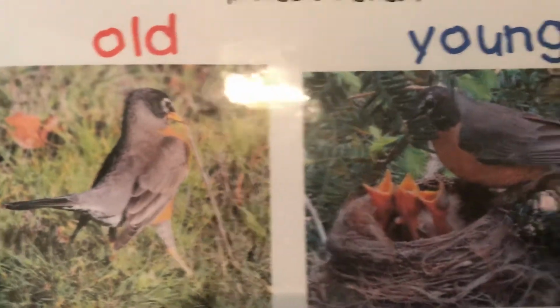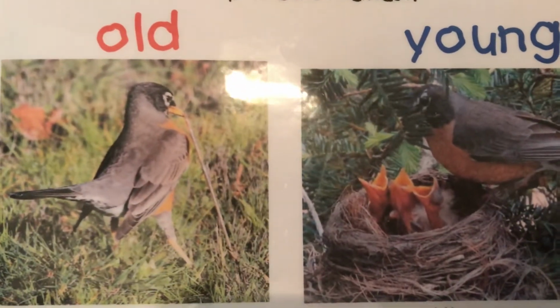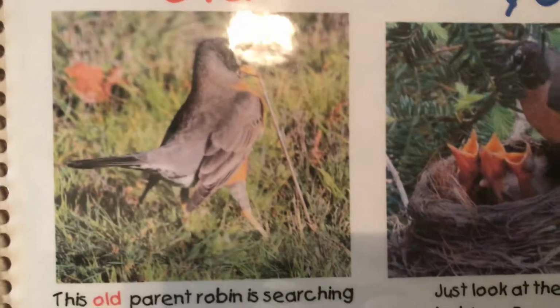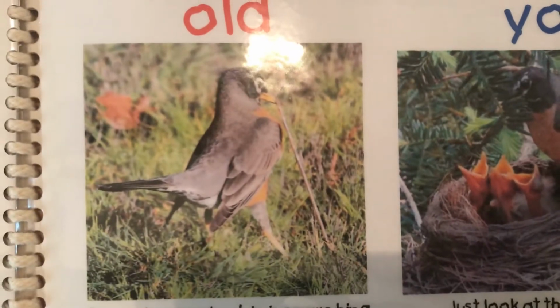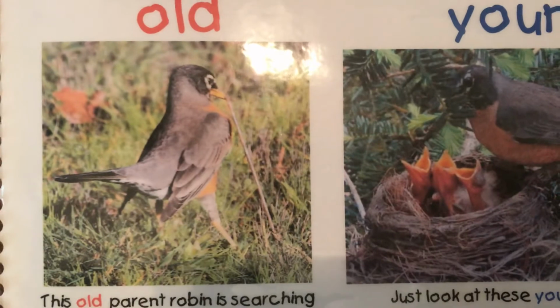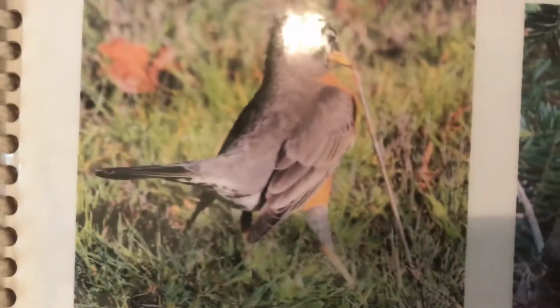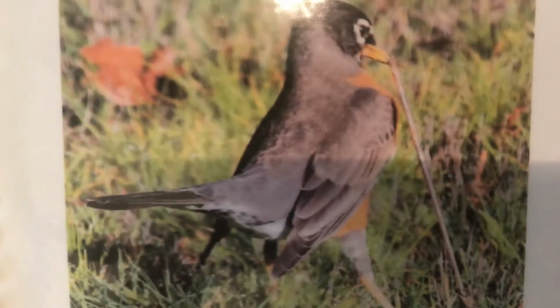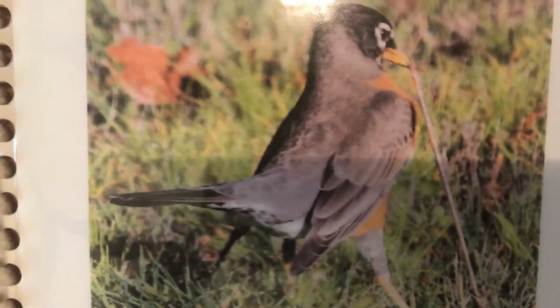So now we've got old and young. So robins, this is a robin, right? Remember we saw those in our bird journal. Robins are insectivores. That means they like to eat bugs. So both the daddy and the mommy robin work to find bugs to feed the babies. So here's the old, probably mommy robin. There's a little bit of a glare there. The old mommy robin pulling on a worm. And here are the young baby robins. Old and young.